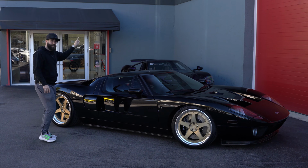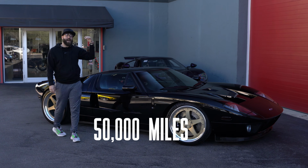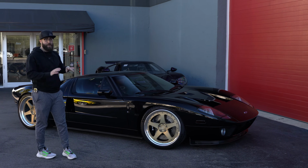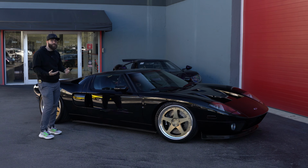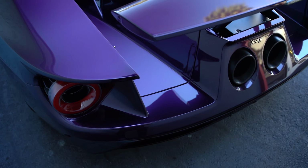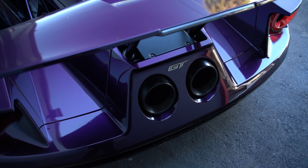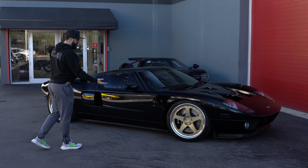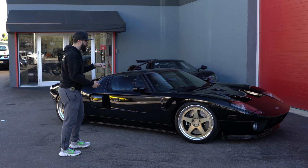This car right here actually has over 50,000 miles. I got in it earlier today to do some B-roll, and it's just mind-blowing that people actually drive it as intended on the track and that much. So I absolutely love that car. It's gonna be getting some Anarchy wheels, but as I mentioned, that's gonna get a video on its own pretty soon here. But for today's show, the feature is this 2005, 2006 Ford GT, black with no stripes.